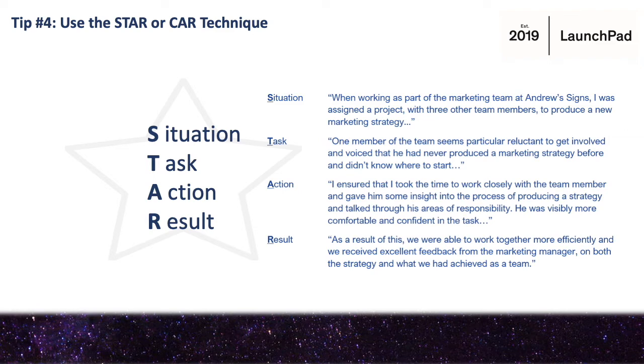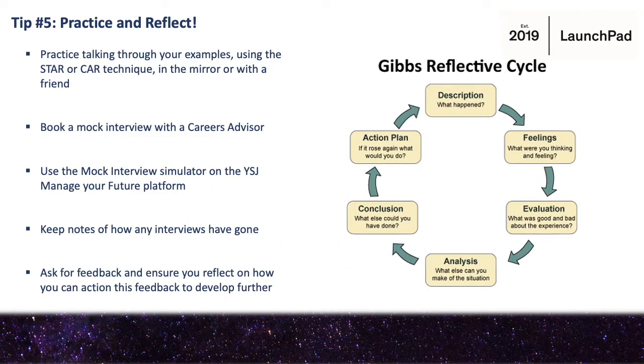So again, whether you use STAR or CAR, it's really important to use the model within the interview to help you to talk through your examples that you've mapped out in the previous exercise. The next tip is to practice and reflect. So practice talking through your examples using the CAR and STAR technique, either in the mirror or with a friend. You can also book a mock interview with a careers advisor.